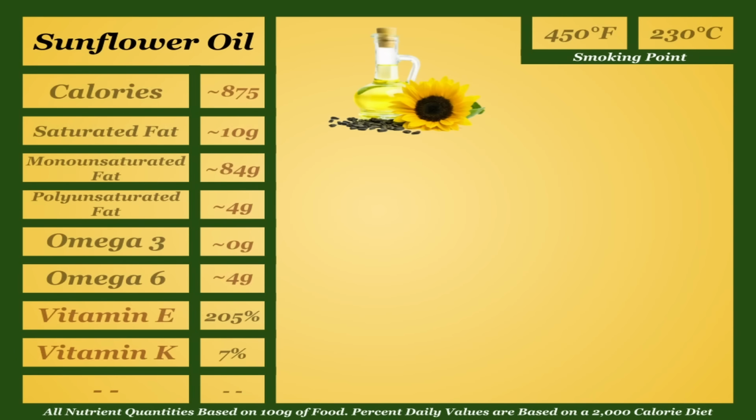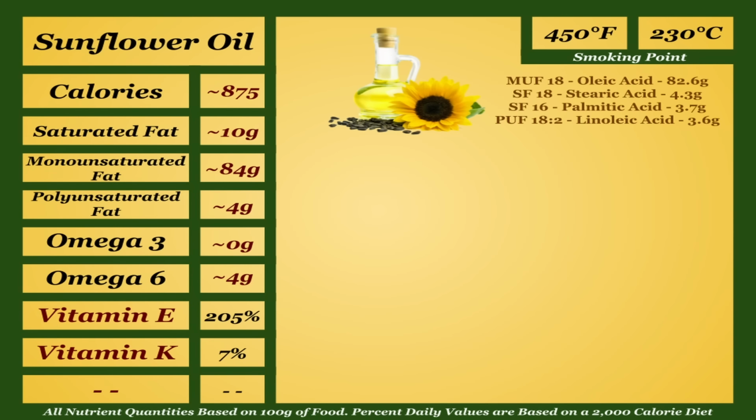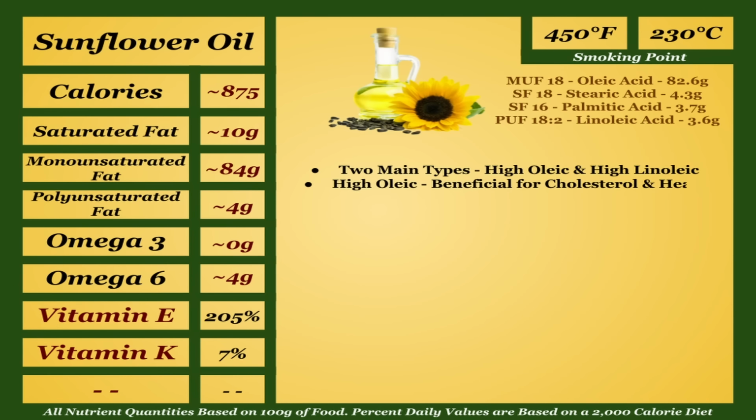Sunflower oil is very similar to safflower oil in the sense that it comes in two main types, high oleic and high linoleic, with each typically representing at least 70% of the fatty acid makeup. Once again, we'll be looking at the high oleic option more closely, which is shown to be beneficial for cholesterol and heart health while combating inflammation. It's also among the highest of the oils in vitamin E.